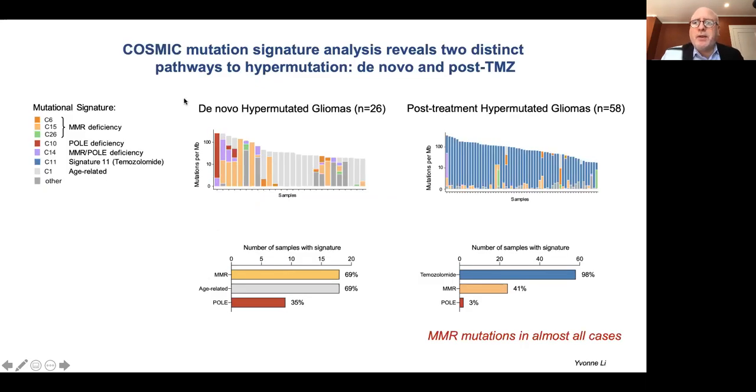In order to determine the underlying cause of this hypermutation status and phenotype, we turned to using COSMIC mutation signature analysis on the sets of HM tumors we had identified. The COSMIC mutation signature looks at the context and ways in which the base pairs change and gives a specific association with prior mechanisms of mutation rates.